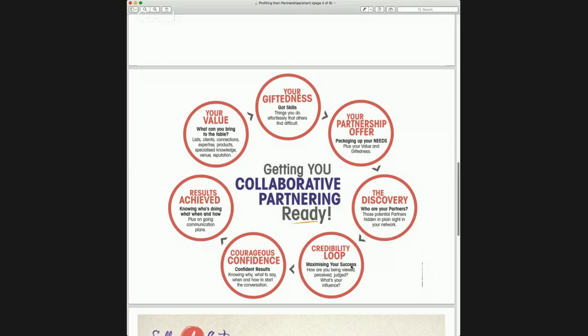There's a term in business: how you start something is how something ends. So if you're starting something confidently, knowing what's happening, who's doing what and when, then your outcomes are guaranteed because you've set the correct processes in place. So confidence in yourself, in your own abilities, and creating confident results is based on all of the steps beforehand and then coming to this point. Then, of course, you've got your results achieved.